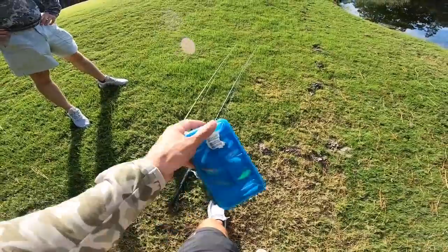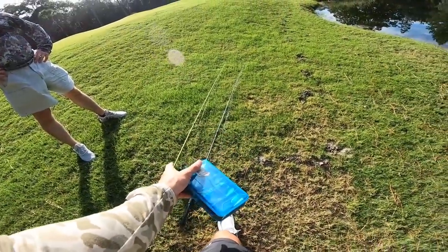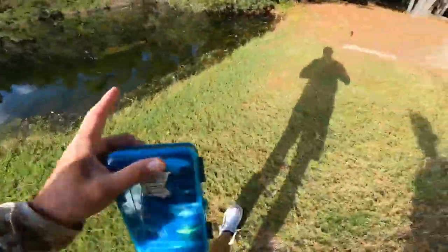We're really curious on how these baits are going to throw on regular spinning tackle. We didn't have any like tiny rods. Actually, we do have this.